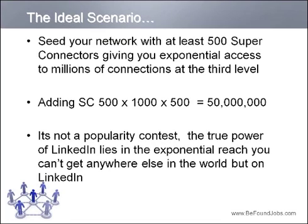So the ideal strategy for network building is to seed your network with at least 500 super connectors. This is going to give you exponential access to millions of people at the third level. Let's just do the math on this. Adding 500 super connectors who each have 1,000 unique connections times 500 unique connections would give you access to 50 million people. Now LinkedIn's really going to be working for you. That's where you want to be.